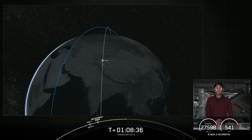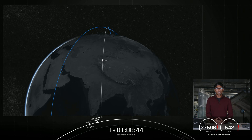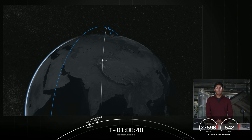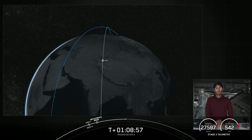Now, I mentioned it earlier, but we are entering into a telemetry blackout period. During this time, we're expecting to deploy an additional 20 payloads. This loss of signal will last until about the T plus 1 hour and 16 minute mark, so we'll be back just before then to get confirmation of the payload deployments that occur during the telemetry outage, as well as we'll be standing by for those final 27 deployments while we have telemetry back.